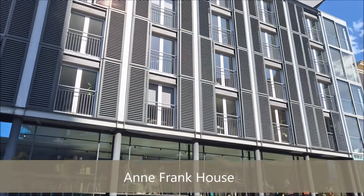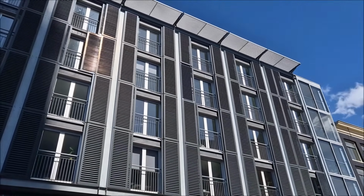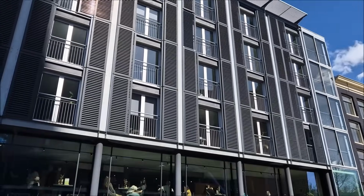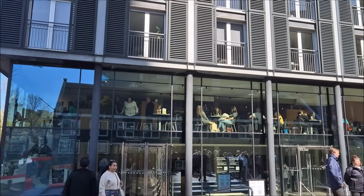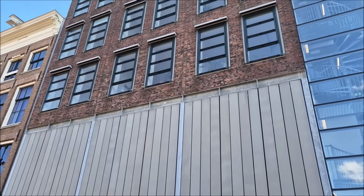The Anne Frank House is a museum located in Amsterdam, dedicated to the Jewish wartime diarist Anne Frank. The house is where Anne Frank, her family, and four others hid from Nazi persecution during World War II. It is one of the most visited historical sites in Amsterdam and serves as a poignant reminder of the horrors of the Holocaust.